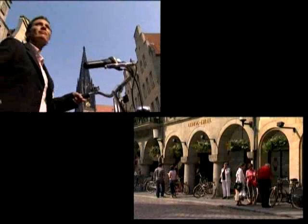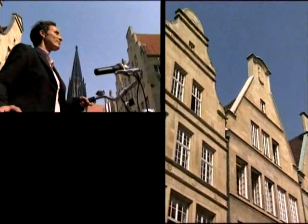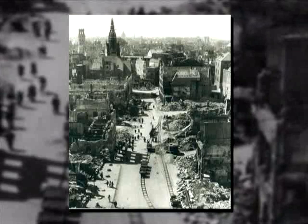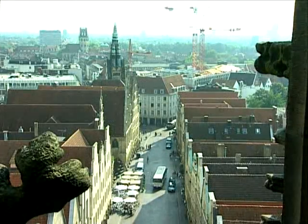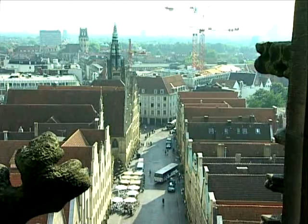Prinzipalmarkt. I feel as if I've travelled hundreds of years back in time, but most of the buildings are no more than 50 years old. The Second World War was a catastrophe for Münster. The city centre lay in ruins, the Prinzipalmarkt was completely destroyed. But the people lovingly reconstructed most of the buildings using old plans. That's why, although the Prinzipalmarkt is new, it still looks just as it used to.